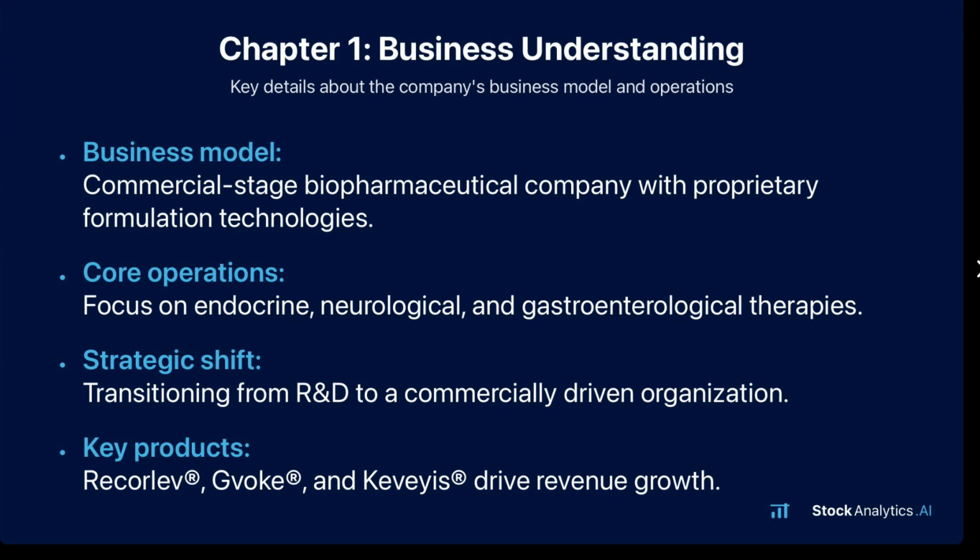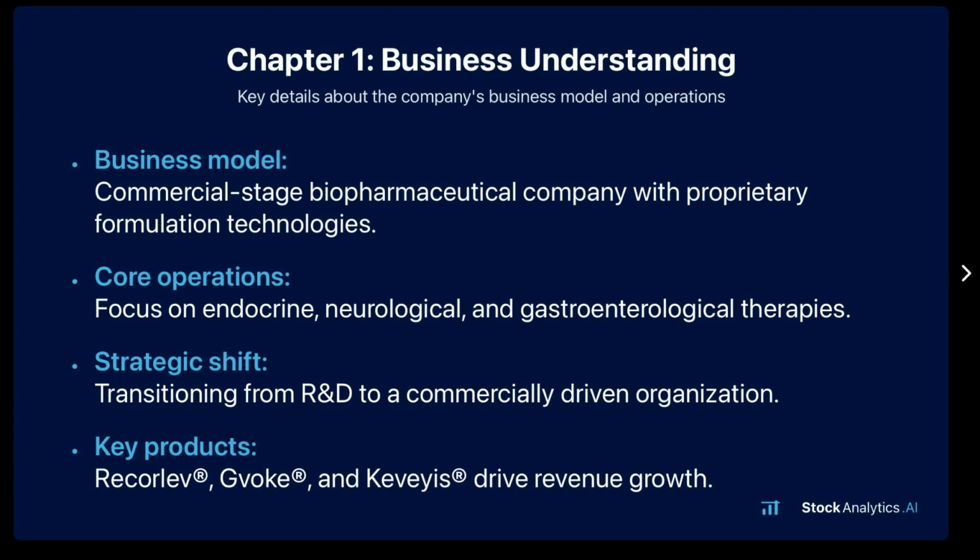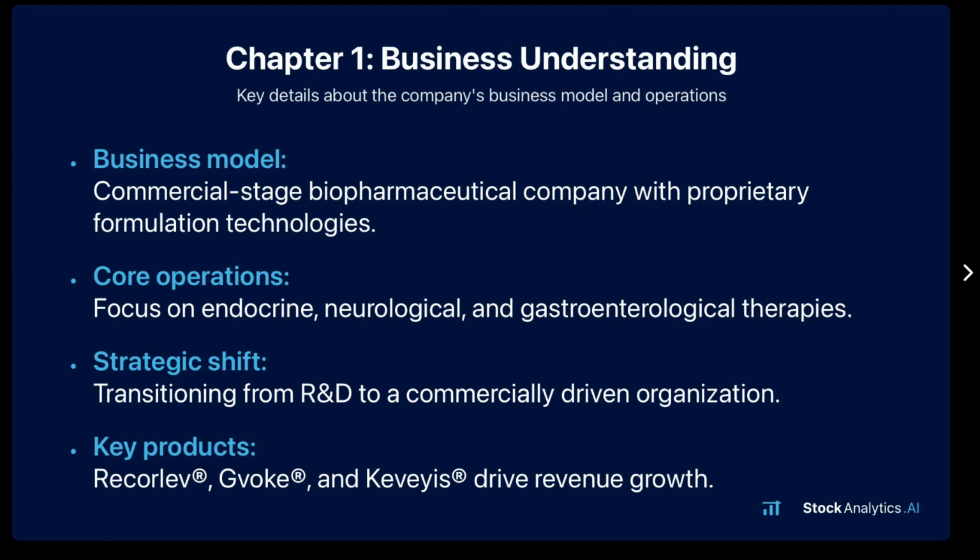Compared to those older glucagon kits that required manual mixing, well, that can be really stressful during an emergency hypoglycemia event. This is just grab and go. Makes a huge difference. Okay, now let's look at Keveyis. This is an FDA-approved treatment for primary periodic paralysis, PPP, a rare genetic neuromuscular disorder.